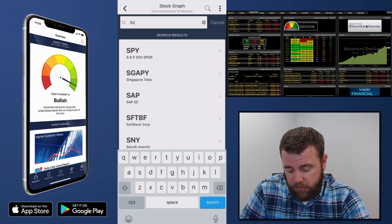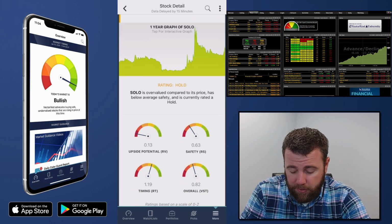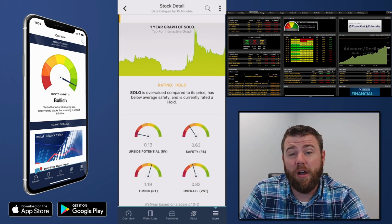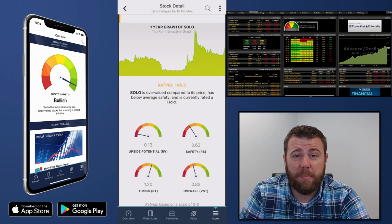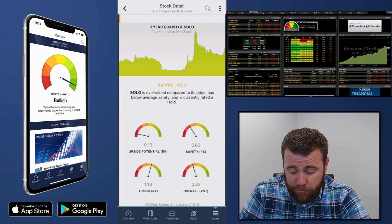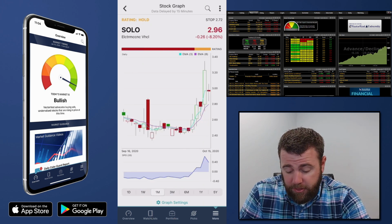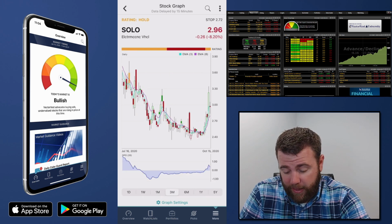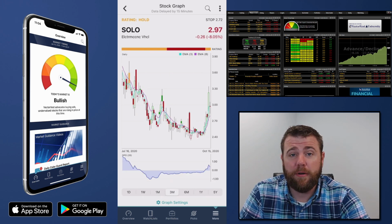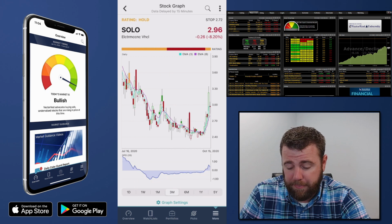Let's see. SOLO. So SOLO, another speculative play, timing at 1.19. Really, with stocks that have an RV and an RS below 1, we prefer to see the RT at 1.4 at minimum or higher. With it at 1.2, that really doesn't cut it, but we'll take a look. On the 1 month, you're seeing some short-term momentum starting to build. Doji right now, it's recovering a little bit off of those lows. On the 3 month, a steady decline. So maybe a new uptrend is starting to pick up, but after yesterday's big movement, I'm not seeing a follow through here today. Probably going to have to put it in the not category.